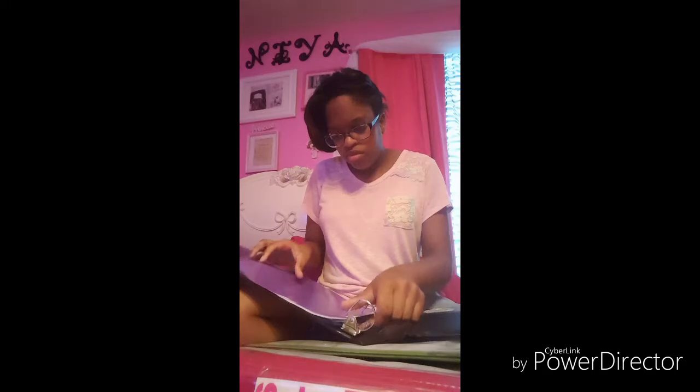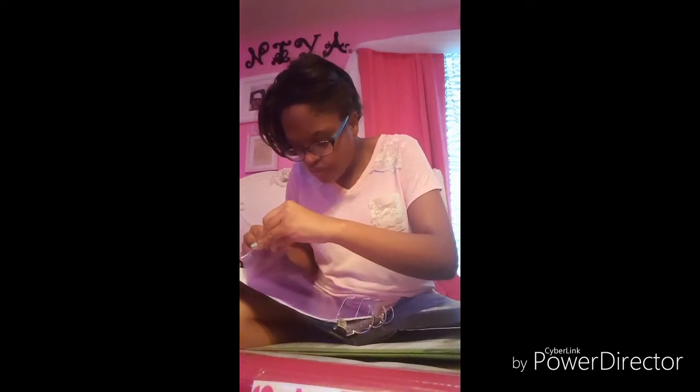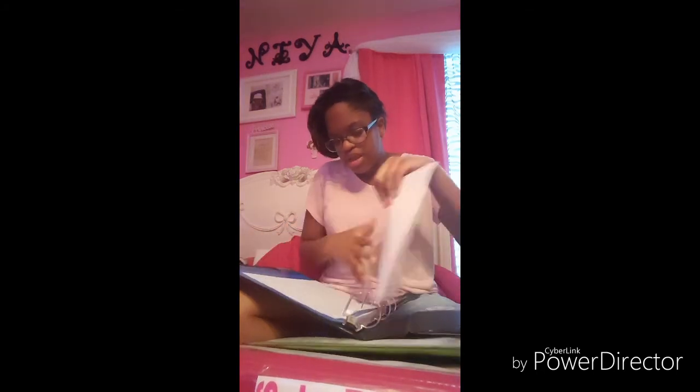Alright, so graph paper is very needed in math, depending on your teacher. Okay. Oh, why did I close it? Okay, so we have foldables. I think I can just take this off, but I can't take that off now. Shoot. I like these purple colored things.